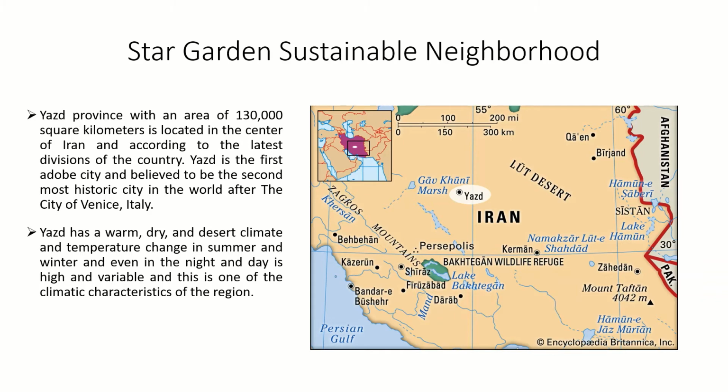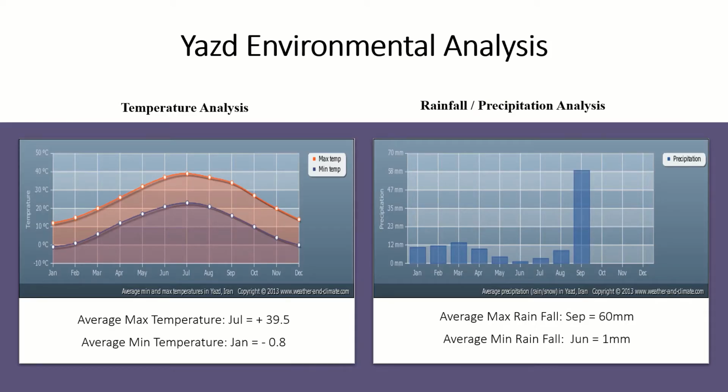Yazd has a warm, dry, desert climate, and temperature changes in summer and winter, and even between night and day, are high and variable, and this is one of the most important climate characteristics of the region. We have the Yazd climatic analysis here, with the average maximum temperature in July at 39.5 degrees, and the average minimum temperature in January at -0.8. Average maximum rainfall is in September with 60 mm, and average minimum rainfall is in June with 1 mm.